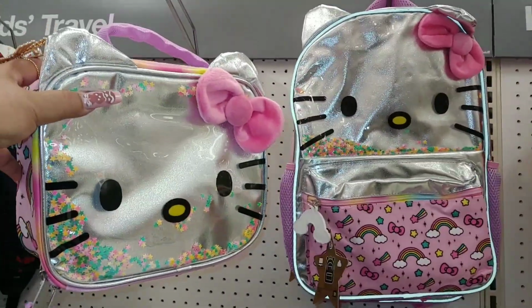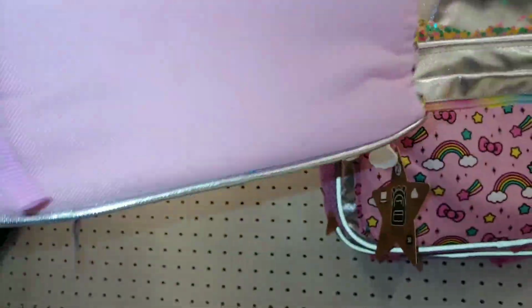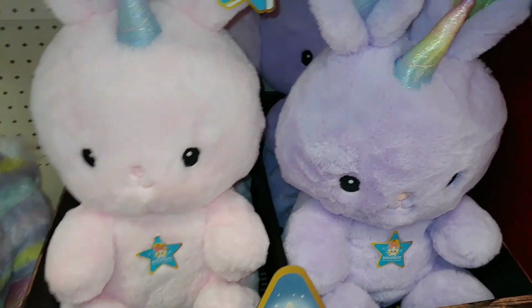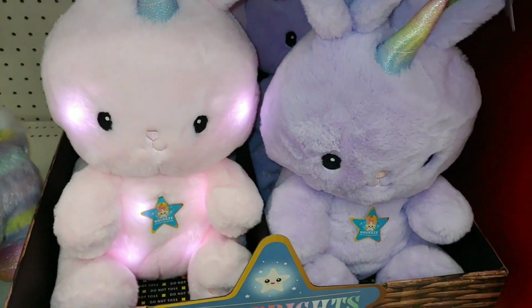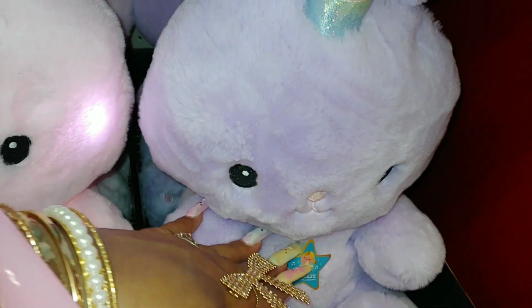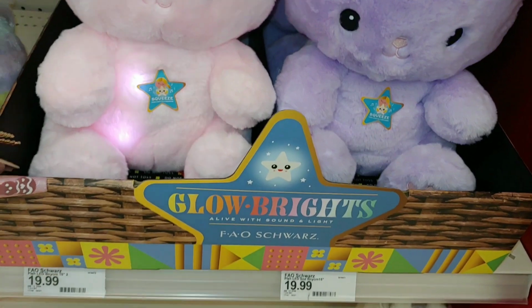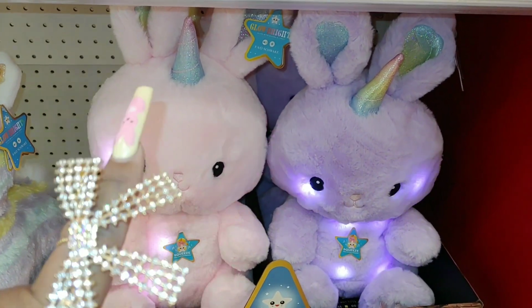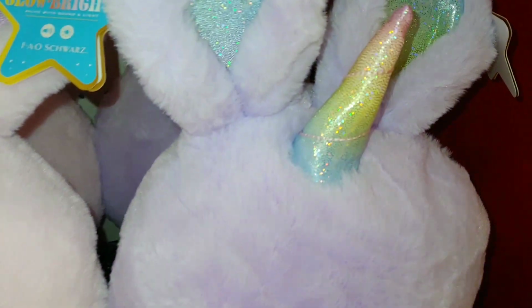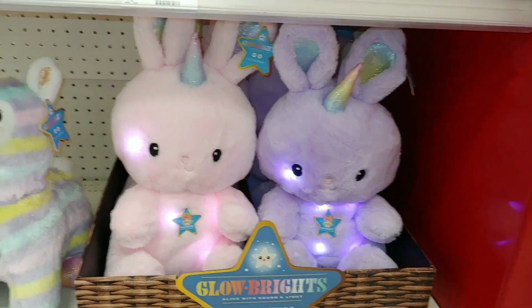In it, rainbows, clouds. That's what it looks like. So where is it? Oh, how cute. Look at that. Let me see the other one. And this is $20 each. They have a lavender one and then a cotton candy pink one with the unicorn holographic on the horns and the ears. That is so cute. I love those. They're adorable.